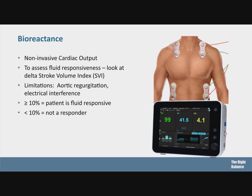So what we did was we placed bioreactance technology on this patient. It's basically patches you place above and below the heart.